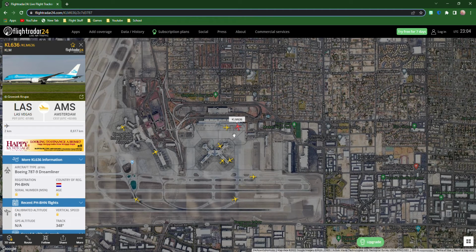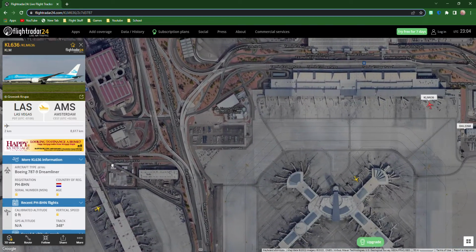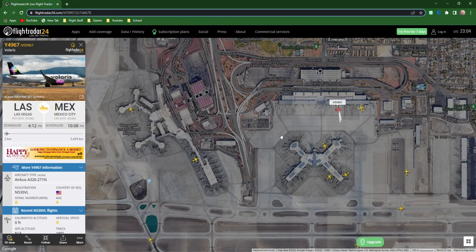Pushing back in a couple of minutes, we have KLM flight 636 flying to Amsterdam. It's a Boeing 787-9 Dreamliner. Pretty rare for me to find out here, LAS.